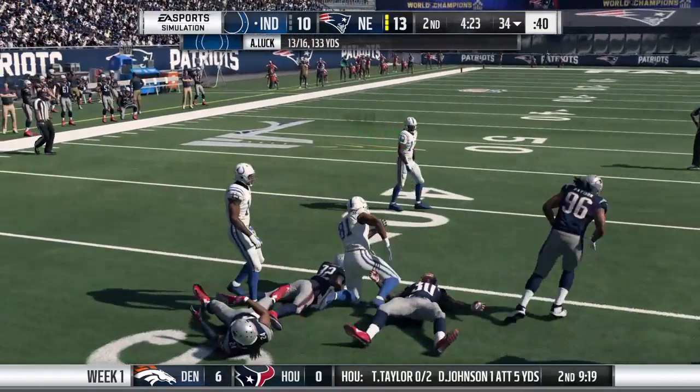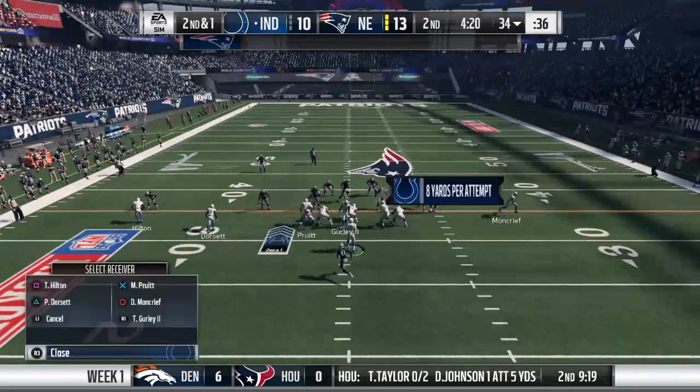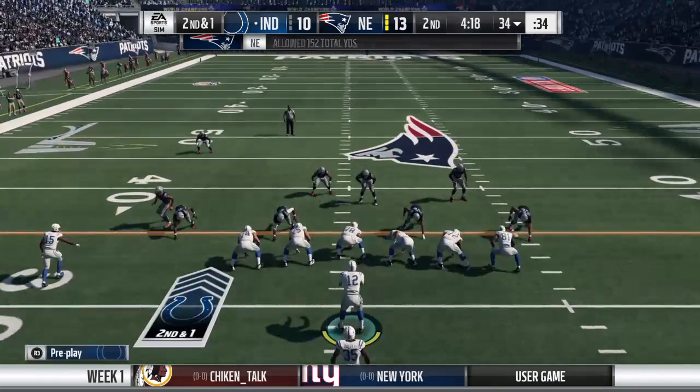Super toe. And he'll get it up near the 35, right at the 34 here. Give him 9 there on the first down completion.